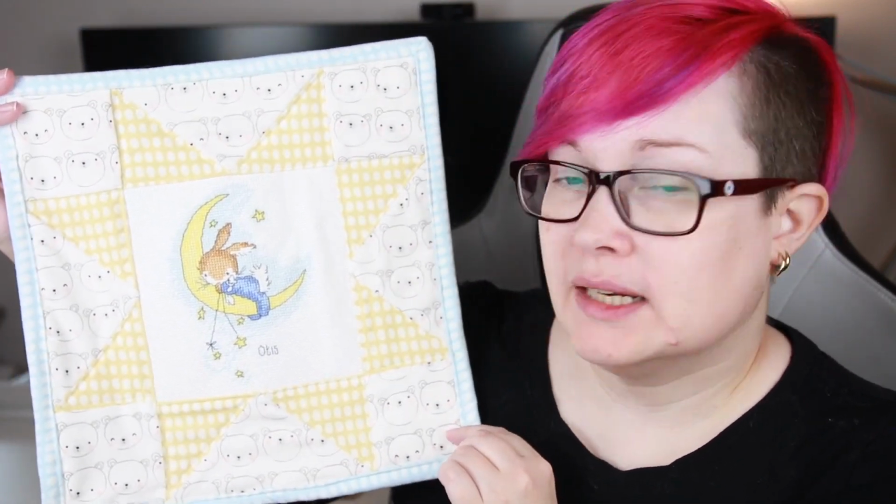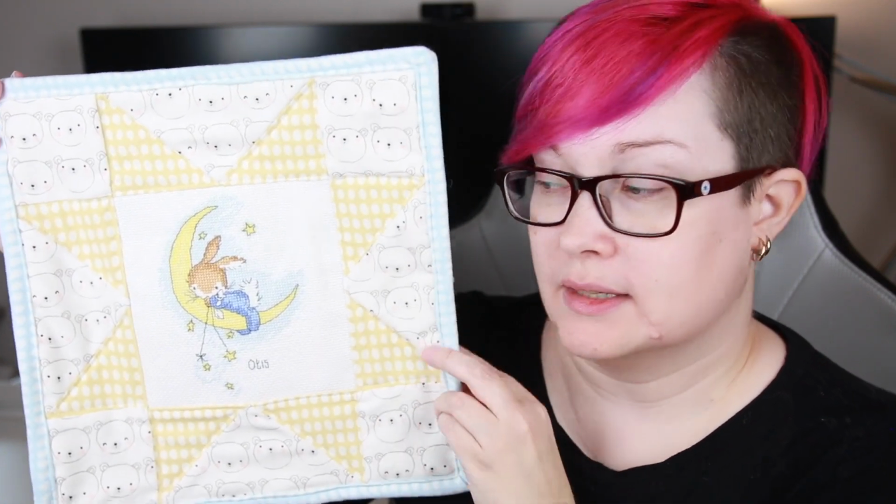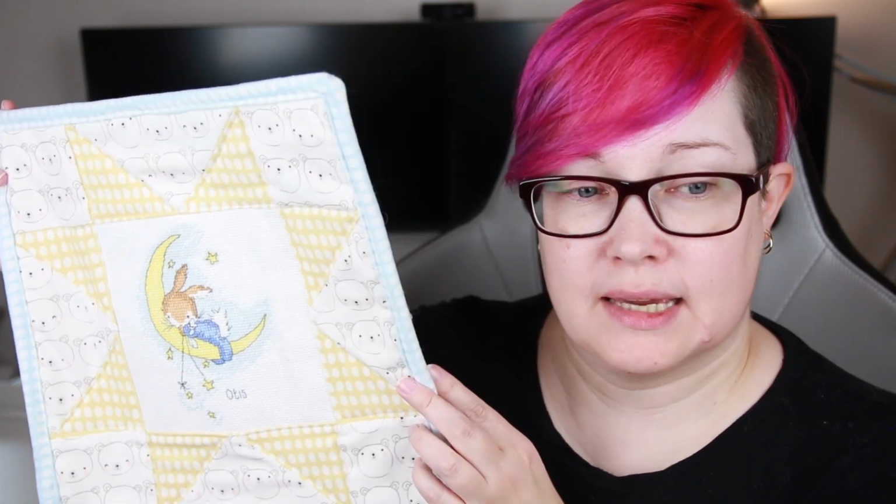I used 3 different fabrics on this, 1 for the back, 1 for the borders, and then the 2 in the design. I just wanted something to frame the design that would be easy and not be a proper frame.